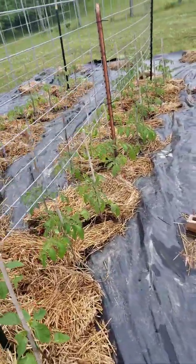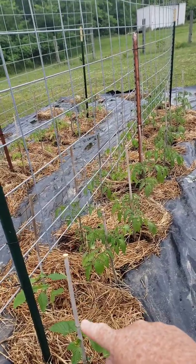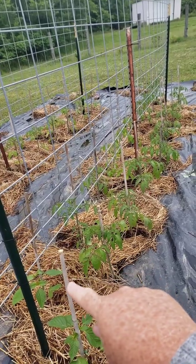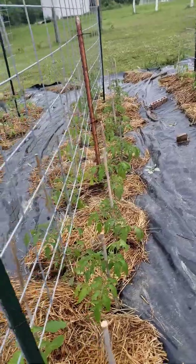They're all looking really good. I did stake them up because the wind here is really bad. So until they get big enough to go to the cattle panel, I just put little stakes in the ground to stake them up so the wind wouldn't break them.